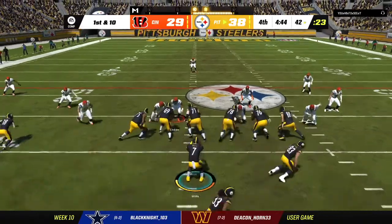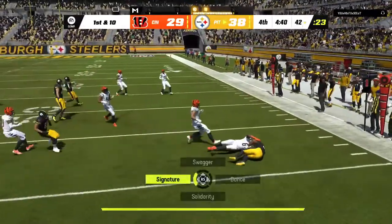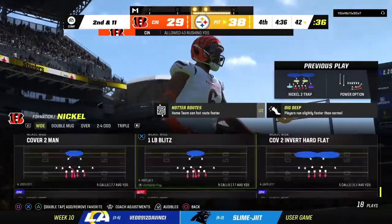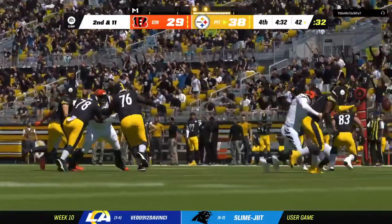The Pittsburgh offense at the line to start their next drive. They'll start the drive with a carry by Jones. And there is nowhere for him to cut back as he's taken down in the backfield. Officially, it's a 1-yard loss. That's going to bring up 2nd and 11.